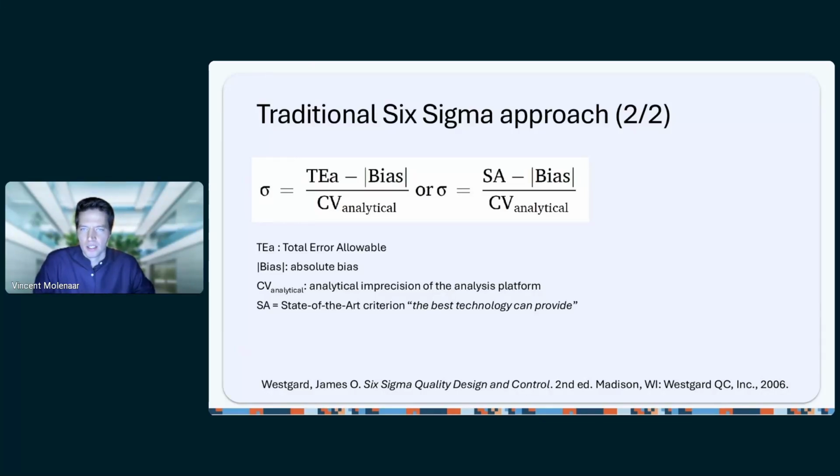Here you can see the sigma, and this is built upon several components. TEA, which is the total error allowable, which you can calculate from the excellent database on biological variation from the EFLM, for example. The bias, which would be an absolute bias, and the analytical variation, or the analytical imprecision of the analysis platform. And you also have another version if the total error allowable cannot be achieved, which is called the state-of-the-art criterion, which is the best technology can provide. Sometimes the analyzers cannot do a better job, and then you can take the state-of-the-art.